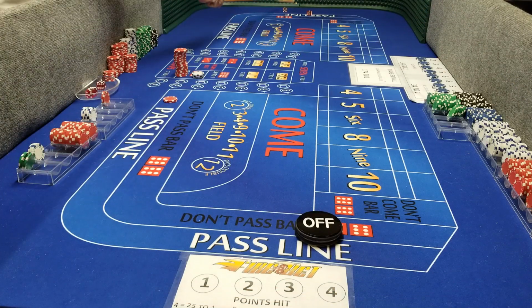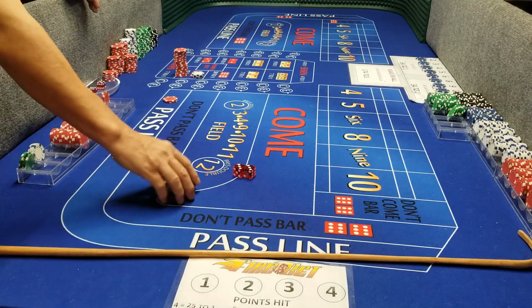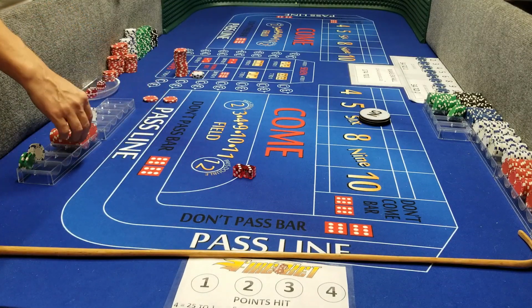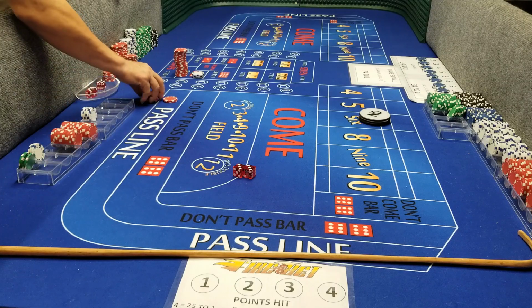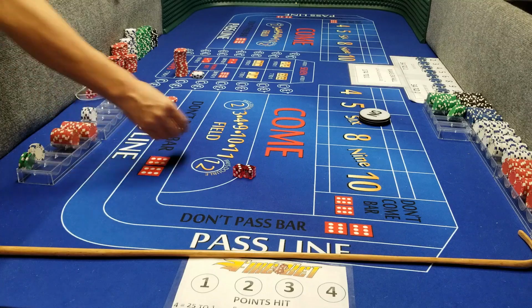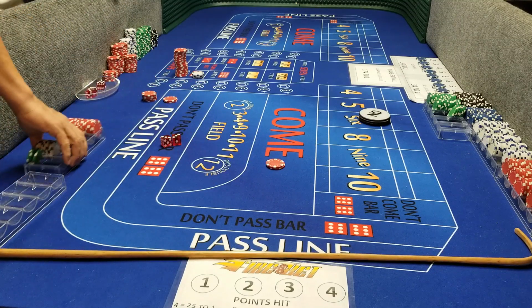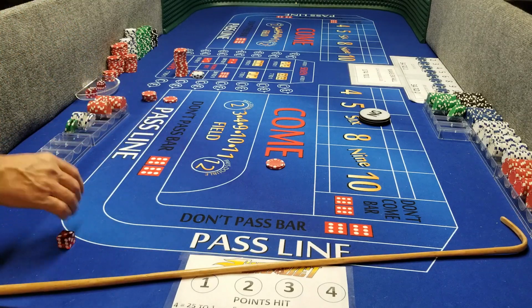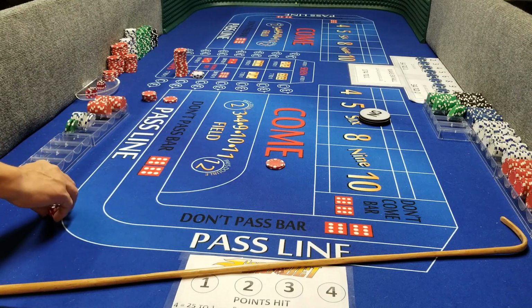Hard 6. So the point is going to be a 6. Okay, so we want to do 3 times odds, and we want to do a $10 comeback. Okay, so let's hit that 6 right now. Back-to-back numbers are what you want.